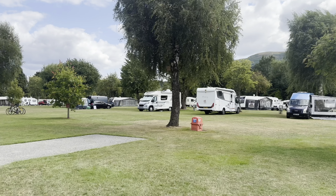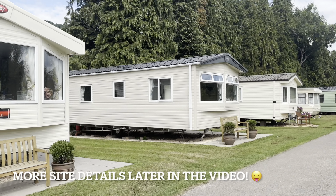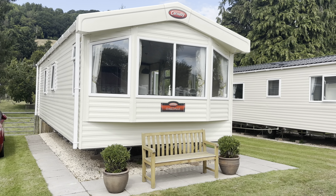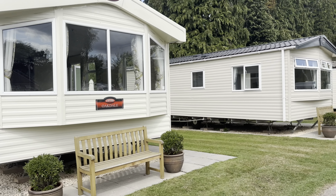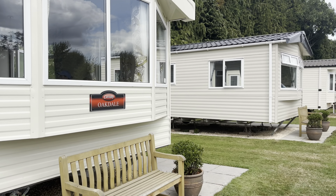They've got something else down there or something. I've seen a few people walking down there. I'm not sure what's down there. I'll give you a tour of our lodge in a second. It's a really charming little campsite. So it is a proper farm site.